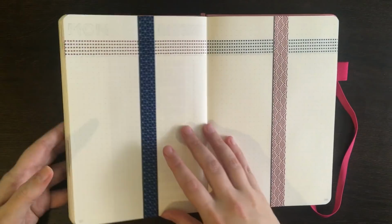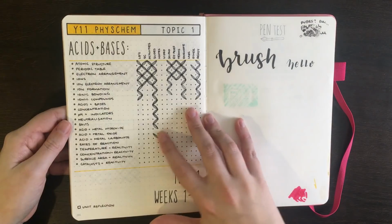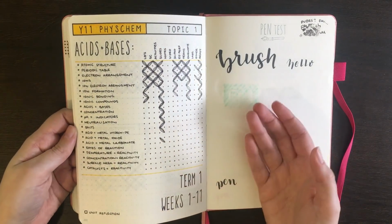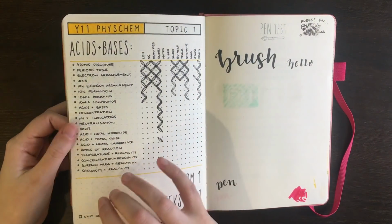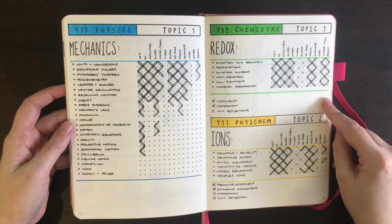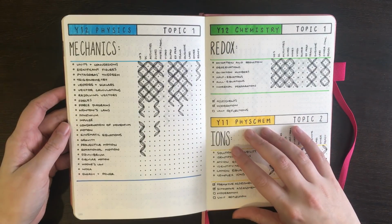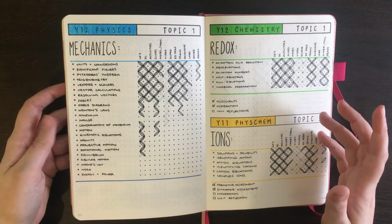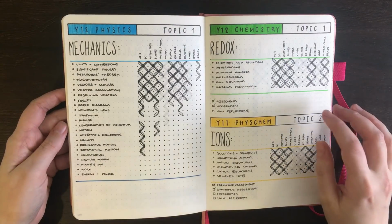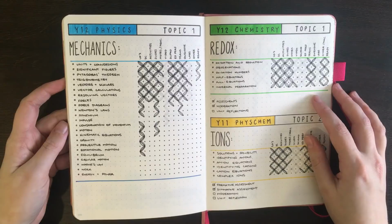Another teaching-related spread I have is the ones in my back of journal pages. So these were my topic planners for the start of the year. As you can see, some of them didn't get used very well. Some of them I did end up filling out completely, but they probably could have been utilized better. I do like the way they look, and I think if I used them properly they would have been quite helpful, but as you can see that didn't happen.